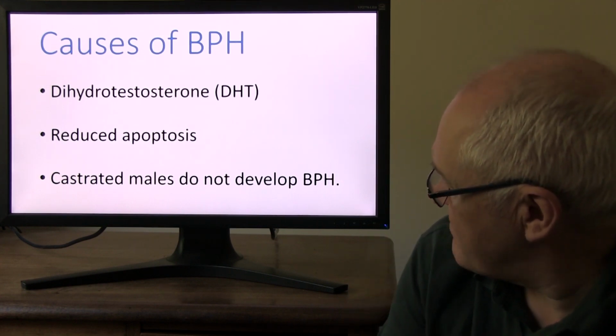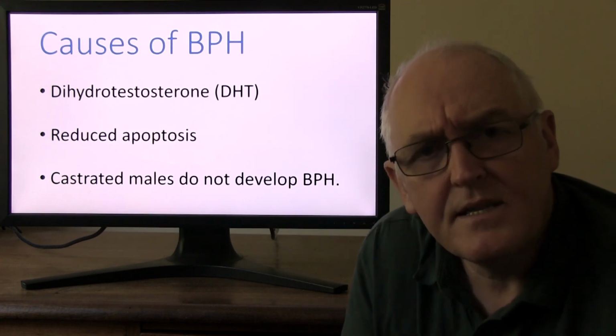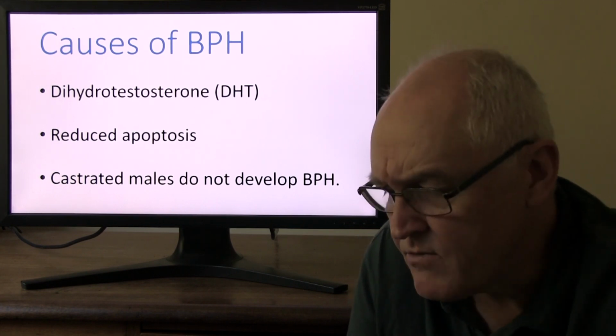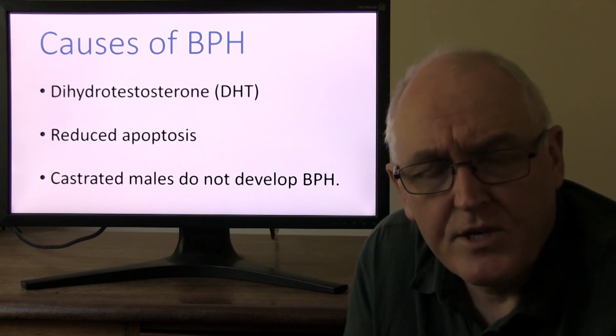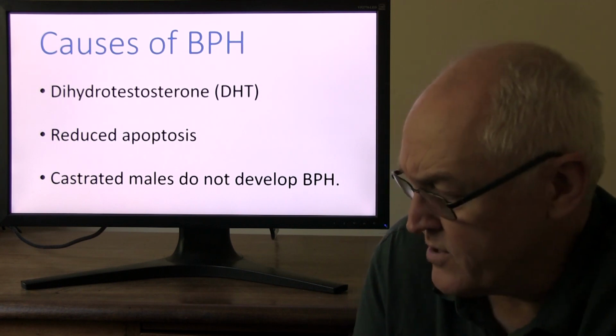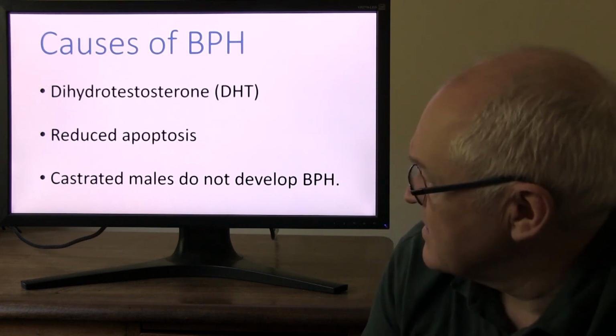And castrated males do not develop benign prostatic hyperplasia, providing they're castrated prior to puberty. So this indicates very strongly that this is a hormonal condition, as boys castrated before puberty do not get enlargement of the prostate. Not that it's a prophylactic strategy we're currently recommending.